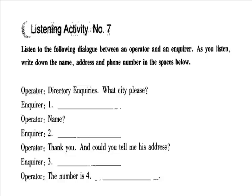Listening activity number 7. Listen to the following dialogue between an operator and an inquirer. As you listen, write down the name, address, and phone number in the spaces below.